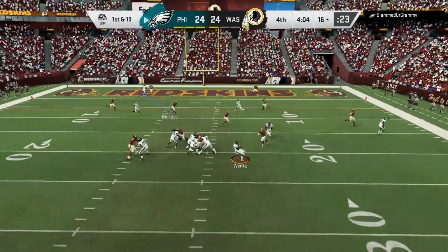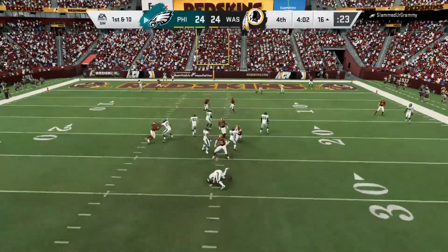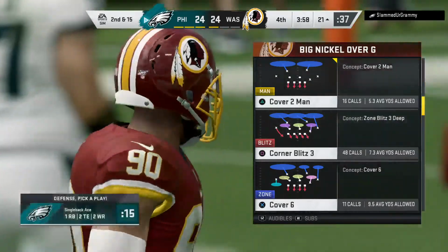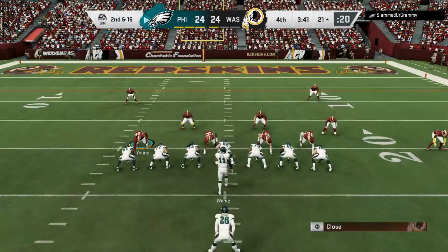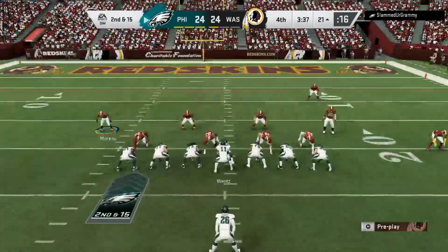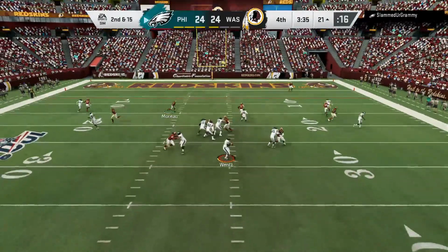Now Wentz. And down he goes. They bring down Wentz on the sack. A good response by the defense, sending them backwards after that huge gain last play. Coming up now on a 2nd and 15 following that sack.